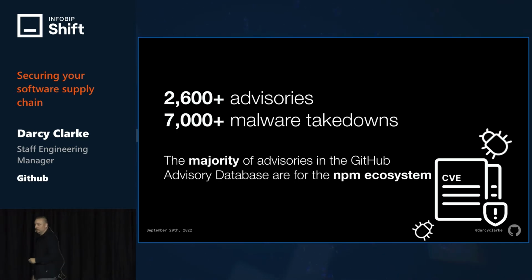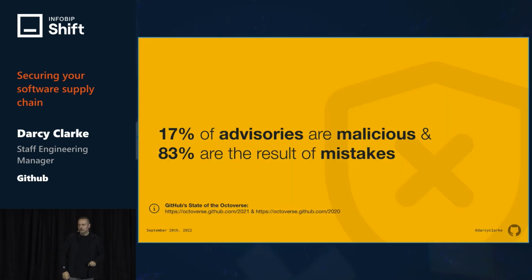And we ourselves at GitHub host a whole bunch of advisories about potentially vulnerable software. We have roughly 2,600 advisories for NPM, and in the last year, we've started to publish malware takedowns. In the last year, we've published 7,000 malware takedowns. So we are actively working on removing bad software from the NPM registry. And of course, as you would expect, the majority of the CVEs that we host on GitHub are for the NPM ecosystem.